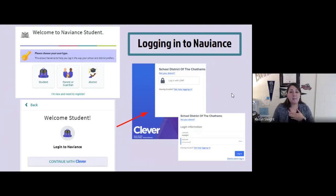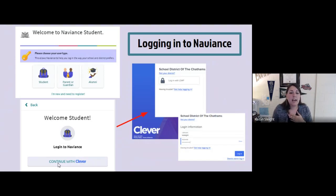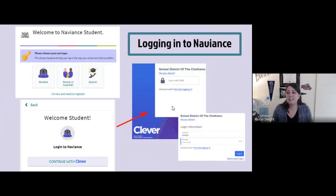As an administrator, I log in a little bit differently, which is why I'm not walking you through that right now. So I have these screenshots here. When you go to that link that I posted, you're going to see the different types, pretty self-explanatory. You'll click the backpack student, and it's going to give you at the top a gray button that says continue with Clever. So click that. It'll bring you, follow this red arrow, to a screen asking you to log in with your LDAP. When you click on that, you'll see it's your username and your password. So again, like I said, your Chatham username and password, super easy.